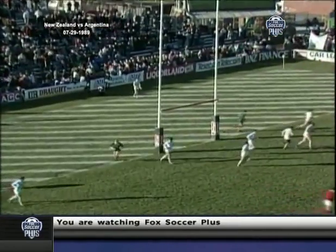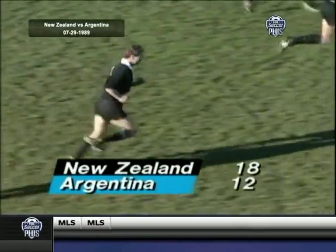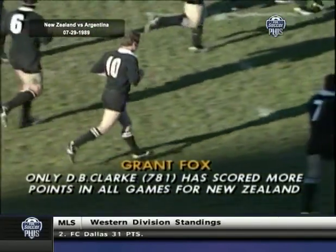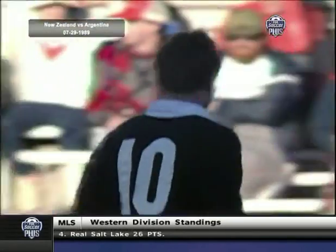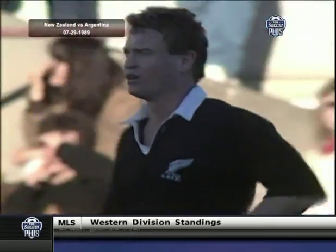Fox puts it through for 18-12, and that's a little milestone for Fox. There's the score, 18-12, and he passes 500 points in all games for New Zealand. Only Don Clark with 781 has scored more. So Fox, 500 points in all games. We're not talking tests here, but this is all games for the All Blacks.